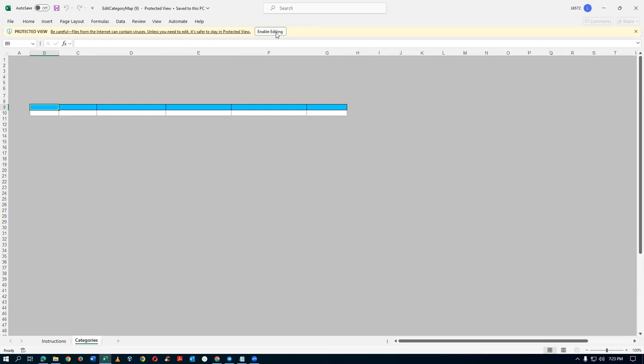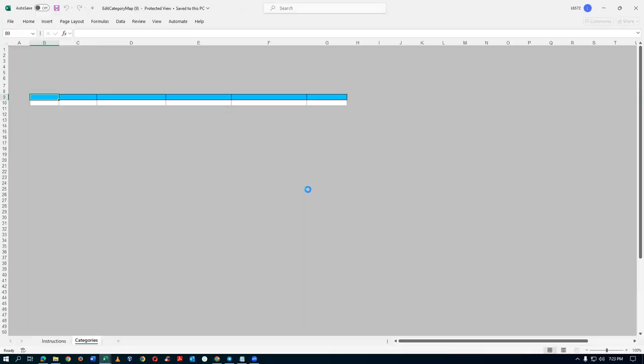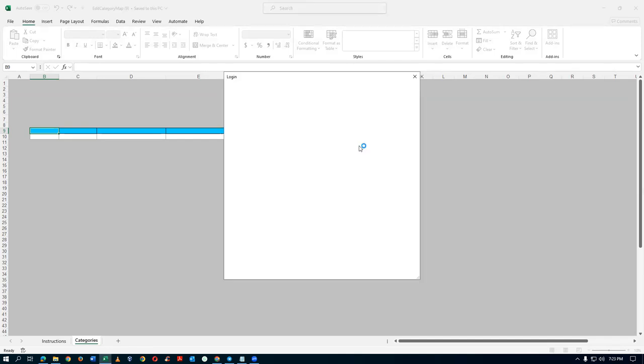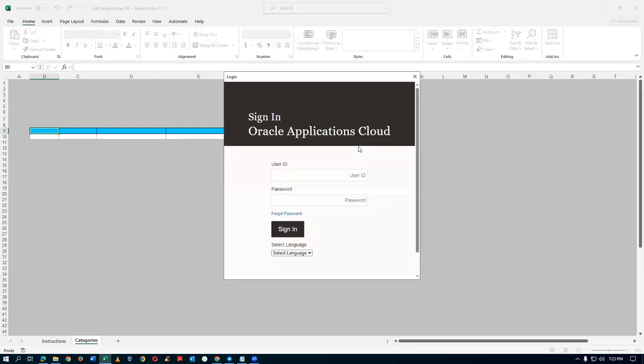Once you enable the editing, it will ask you to connect to our system, the Oracle system. Click on it. It will ask you to connect to our Oracle. So do you want to connect? Click on this. And before this, it may even ask you to install the latest ADFDI. If it prompts you, install it, then again open it up. I have already installed it, so it's not asking. Fine, click on this. It may ask for the latest one.